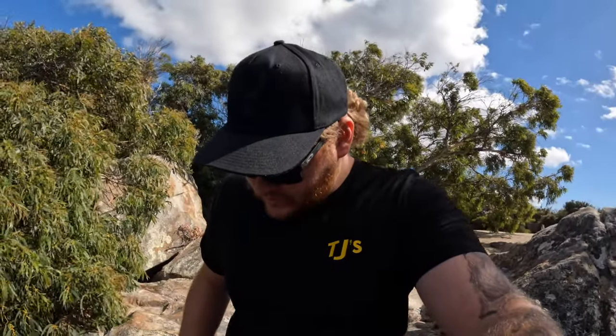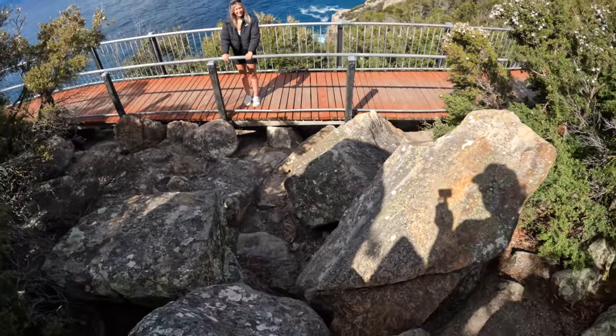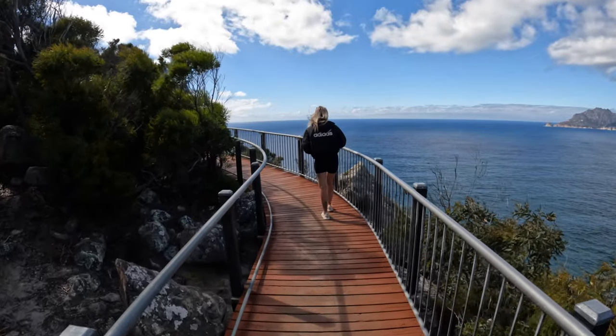So we found a little boardwalk. We're not too sure how to actually start it, but we found a little rock step to get on it, so we're going to figure out where it starts that way. But Brooke's found a pretty awesome photo spot, so we're just taking a few photos and it looks pretty cool, so I'll probably put it in so you would have already seen it by the time you've seen this video, for sure. It'll be interesting to see where this starts because we'll probably walk straight past it.